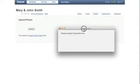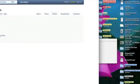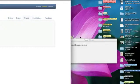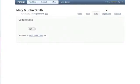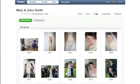So we go to the upload. All right. And they've all been loaded in because there's only 20 of them. So once the photos are loaded in, I shouldn't have pressed that, should I, Pavel? All right. All the photos would have been uploaded. We go into the photo section, and there are all the photos, already preloaded.